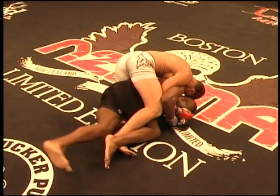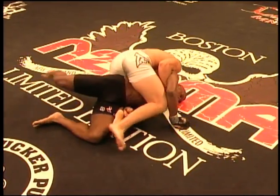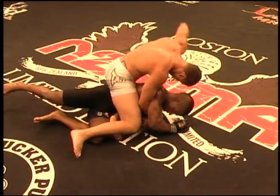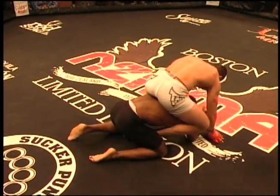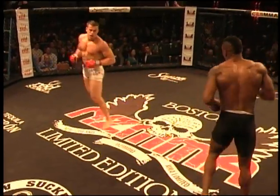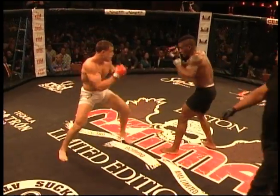It's been a real dominant performance thus far for Brennan Ward. Brennan Ward's corner calling him to sit back and start punching now. Now he has both hooks in, but he's a little high. Yeah, and he jumped up. Very smart. Yeah, wisely steps out of it.